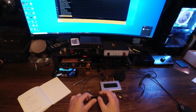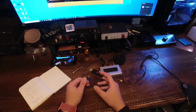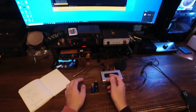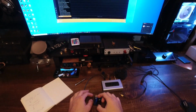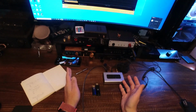I mean, there are little things here that will annoy people. I can understand that. The plastic build is not particularly helpful. The fact that it's larger is not particularly helpful. The fact that it has a weird naming convention inside Windows is not helpful. But other than that, those are minor gripes, in my opinion.